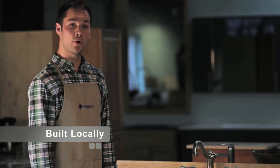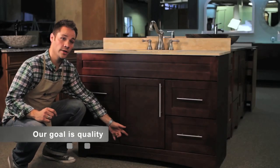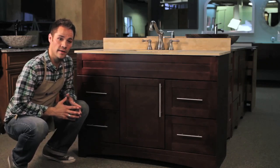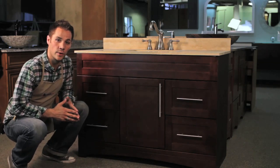The monikers are built at our Denver location upon order with an average turnaround time of 5 business days. Because we build them ourselves, we can ensure that they're up to our standards. The face is made from solid birch wood, and the body of the cabinet is made from premium cabinet grade plywood. These are top quality materials, no particle board or anything of the sort.